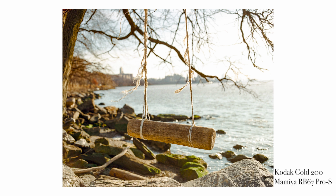This photo was taken on Kodak Gold 200 with the Mamiya RB67 Pro S. Back in 2019 and 2020, I used to live in Harlem up on West 151st Street in Manhattan, and there's this park not far from there that I would go to all of the time. And if you traveled north from that park and you just kept walking, eventually you would find this red lighthouse.